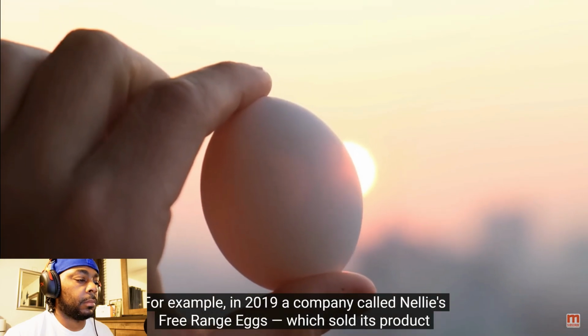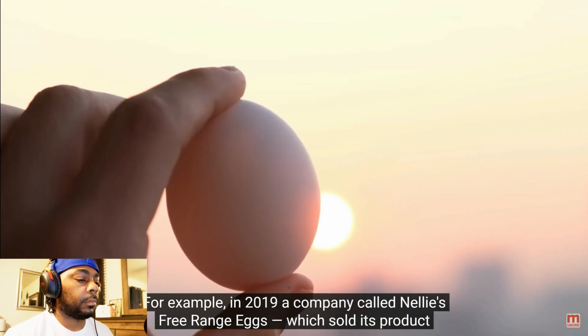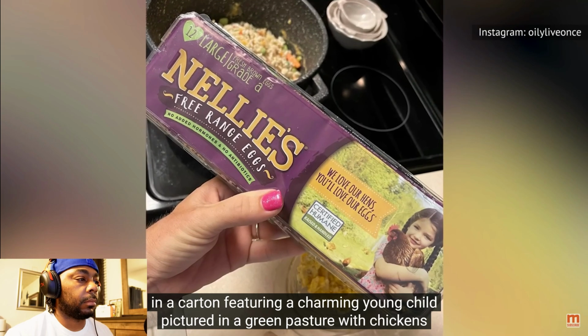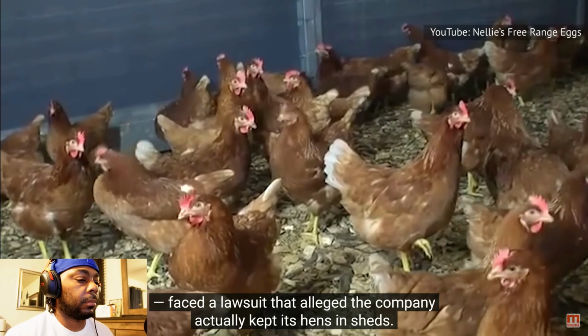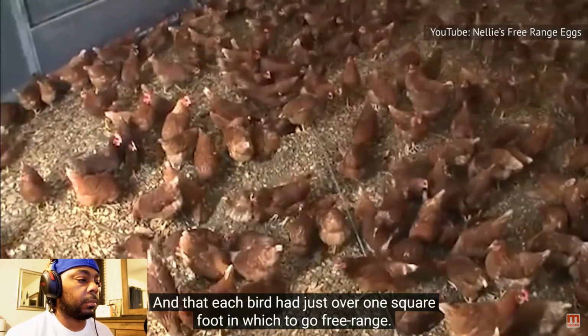For example, in 2019, a company called Nellie's Free Range Eggs, which sold its product in a carton featuring a charming young child pictured in a green pasture with chickens, faced a lawsuit that alleged the company actually kept its hens in sheds, and that each bird had just over 1 square foot in which to go free range.